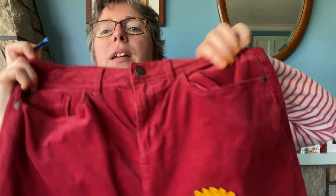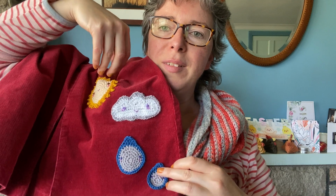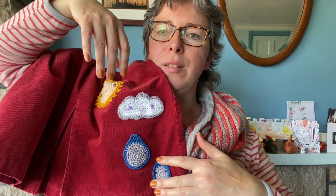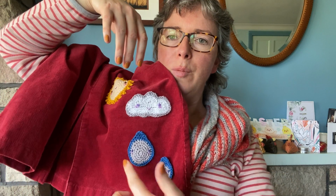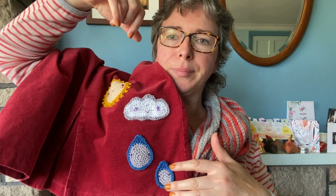I'm not going to include the actual pattern for it, but I have made an even smaller raindrop for here. I'm going to add it on once I've taken the photo. I'm going to put it here. Won't that look good? So I'm not going to write the instructions for that one. I'm just going to leave that as, if you've made this one, you should be able to make this one, because it's just a few rounds less.